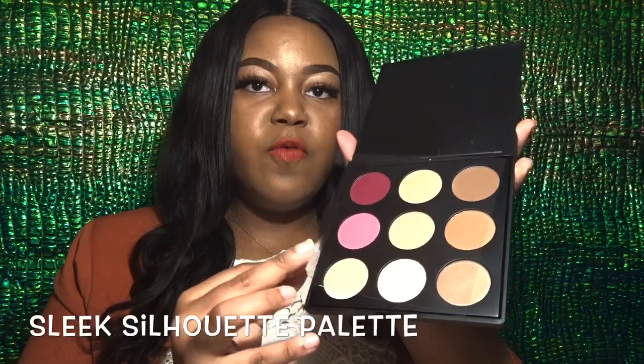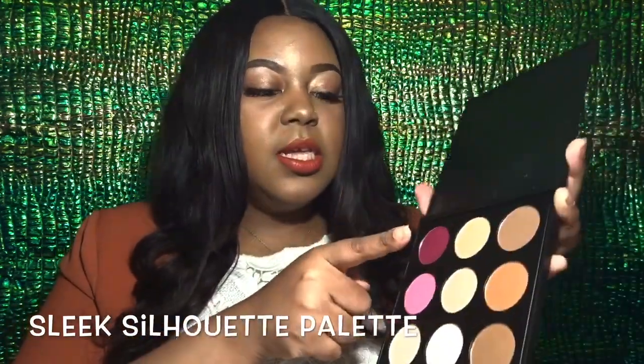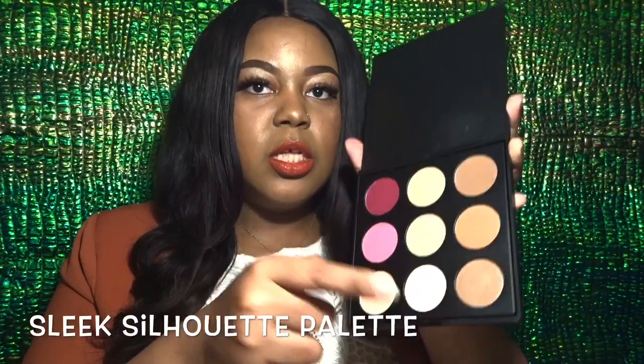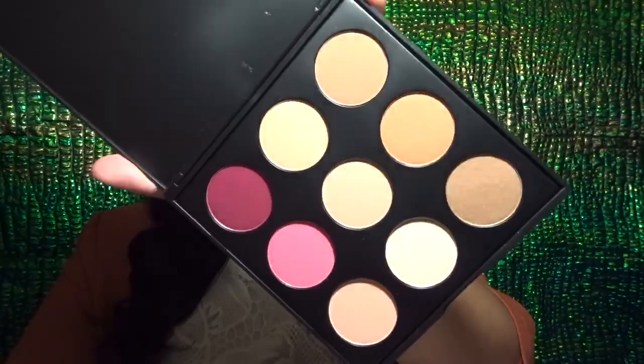When you open up the palette, it does have a clear covering over it to protect your products. These are the blush colors, these are the highlight colors, and these are the contour shades. And here's the closer up look for you. I think this is an extremely beautiful palette.